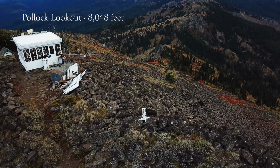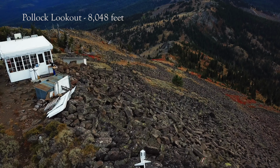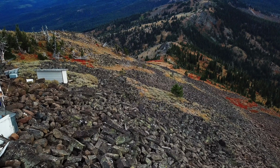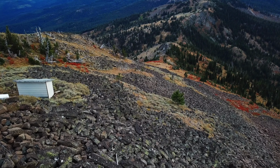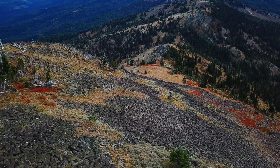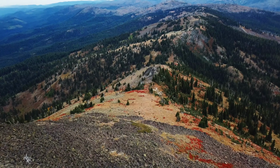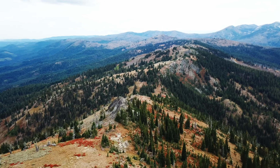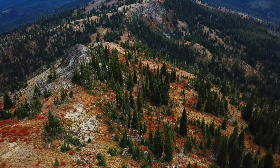Pollock Lookout is not accessible through single track. I got as far as I could and I flew the drone up the rest of the way. For that reason, I would give it a 3 out of 10 because I was not able to access it without hiking, and with motorcycle boots I just simply wasn't prepared.